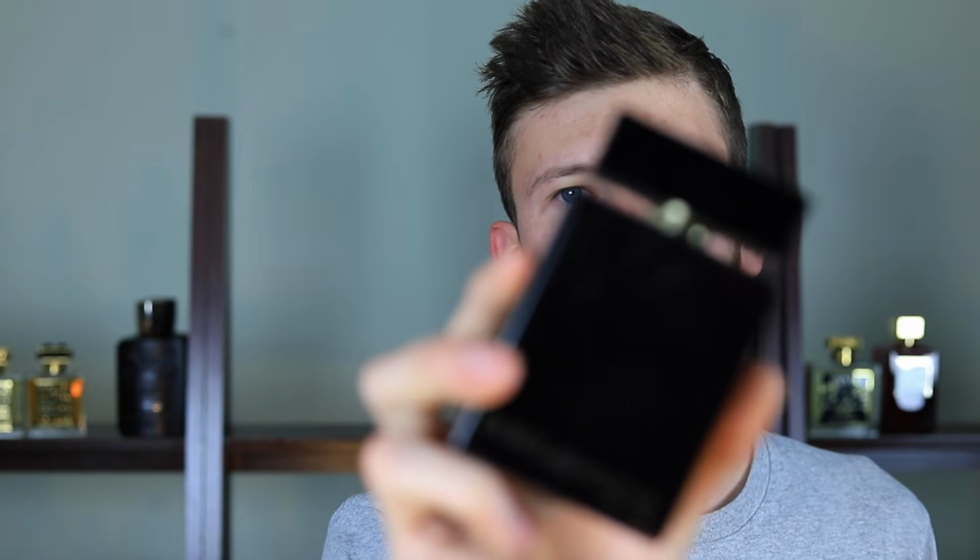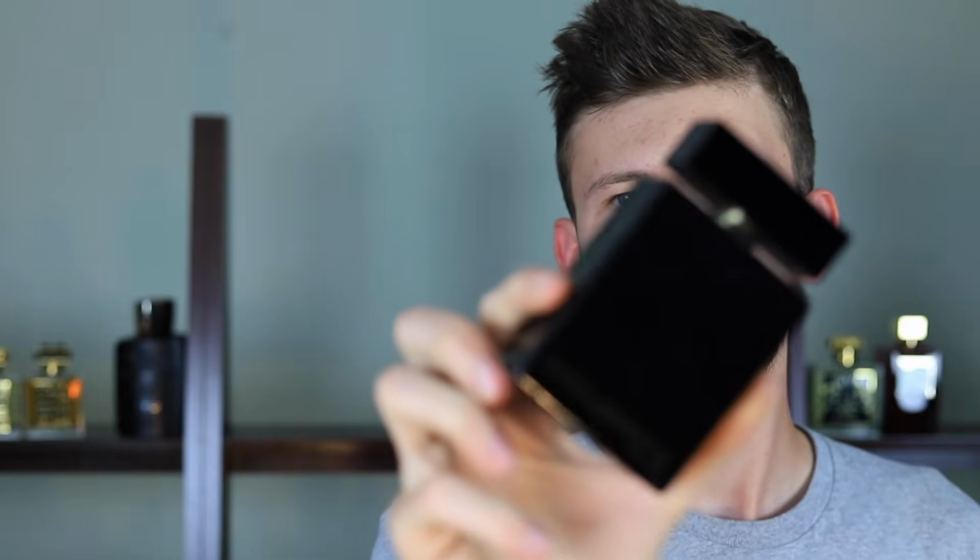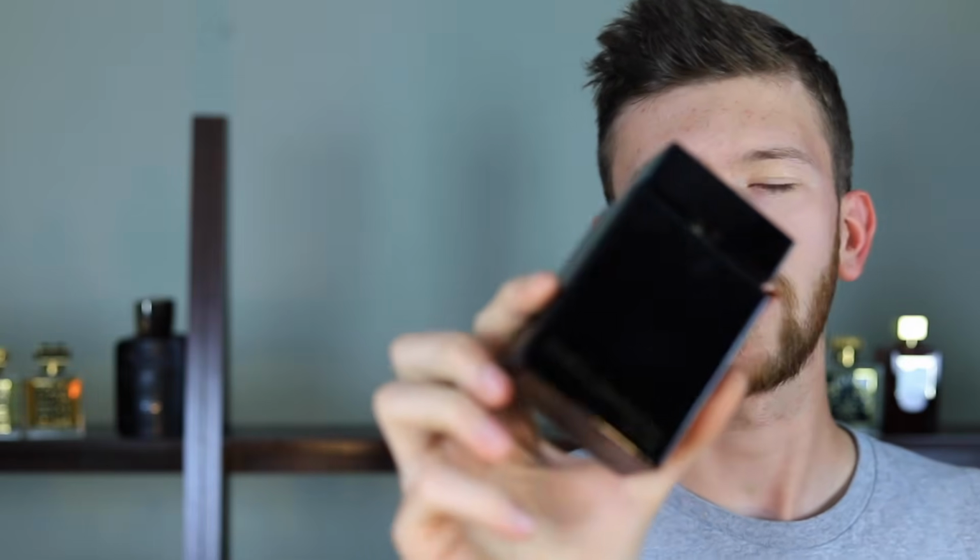I say that because we have Dolce & Gabbana, the one Eau de Parfum Intense, just this one right here. And this one here, if you've smelled it, you'll know that it smells, well, nothing like the original. It uses woods heavily, cashmere, Iso E Super, that sort of thing kind of going on in here. That's kind of the direction that this one goes.